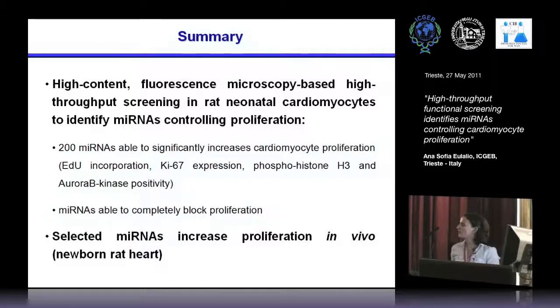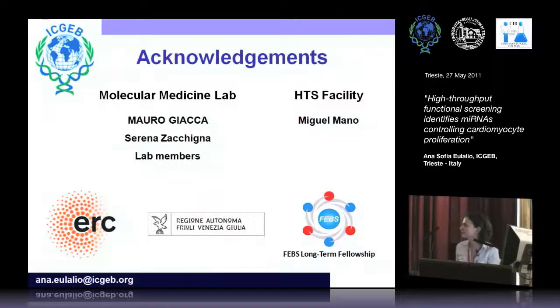I've also shown you very recent data showing that selected microRNAs can increase proliferation in vivo, specifically in newborn rat hearts. And we now want to take this to heart disease models to see if they will have a therapeutic effect.